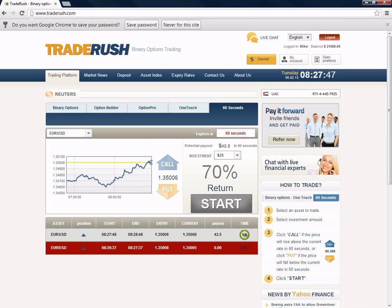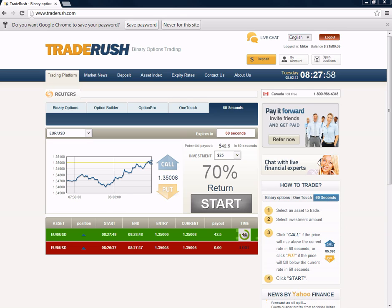Okay, looks like we're going to lose this trade too. We're going to enter in at $25. So we entered in at $5, we lost. We entered in at $10, we lost. We lost $15 there. Now we entered in at $25. So that's a total of 25 plus 10, 35 plus another 5. That's $40 we're in right now. And our payout with this $25 investment is going to be $42.50, which means $2.50 profit if we win this trade. And right now it's kind of hovering around our entry point.